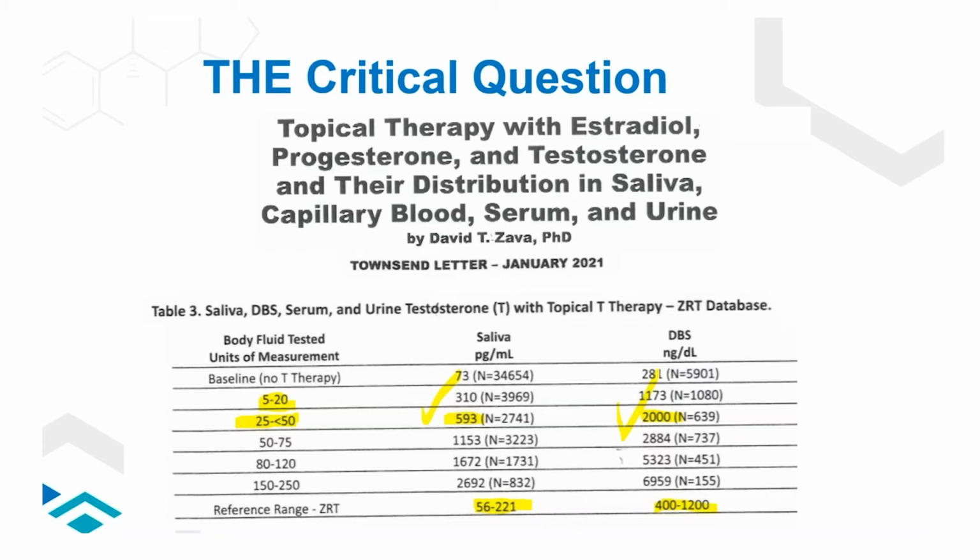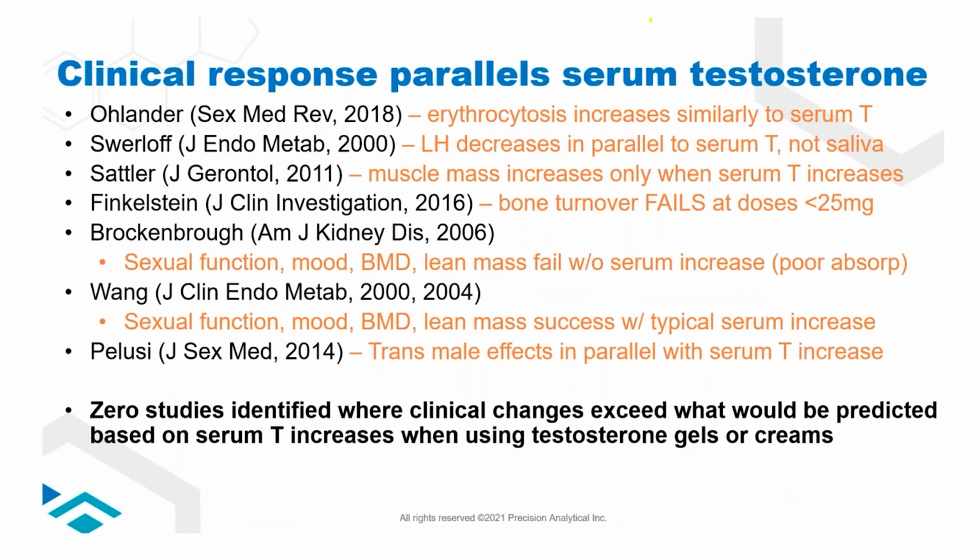So now we can ask this question, and I've presented this data, so I'm going to go quickly through this into the data I really want you to see, but we can look at 50 milligrams and we can say, hey, if that's a lot of testosterone, serum would say otherwise, urine would say otherwise, but if it is, let's look at erythrocytosis. Erythrocytosis should be going way up if it's too much testosterone. You can look at that study, which says that it doesn't. LH should plummet if you're really taking a ton of testosterone with 50 milligrams, but it doesn't. It's a modest decrease.